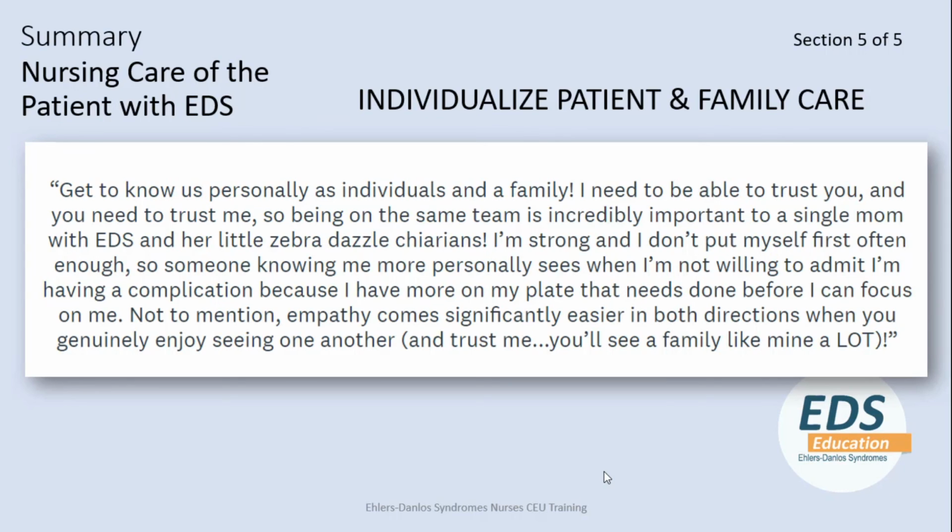So in summary, nursing care of the patient with EDS, the guiding principle is to individualize patient and family care. Get to know us personally as individuals and a family. I need to be able to trust you, and you need to trust me. So being on the same team is incredibly important to a single mom with EDS and her little zebra dazzle Shiarians. I'm strong, and I don't put myself first often enough. So someone knowing me more personally sees when I'm not willing to admit that I'm having a complication because I have more on my plate that needs done before I can focus on me. Not to mention, empathy comes significantly easier in both directions when you genuinely enjoy seeing one another. And trust me, you'll see a family like mine a lot.